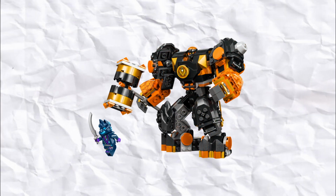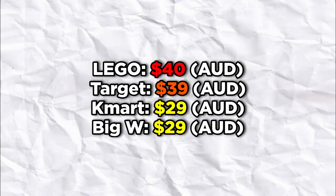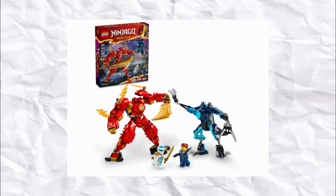Cole's Elemental Earth Mech, a set we've looked at in all the stores, is just $29 here, already starting at 25% off, but all you have to do is wait for a 20% off sale, and this could drop all the way down to $24, making it 40% off, which is a crazy amount for it not being on clearance. I do want to make note though of how I said a variety of sets, not all of their sets.